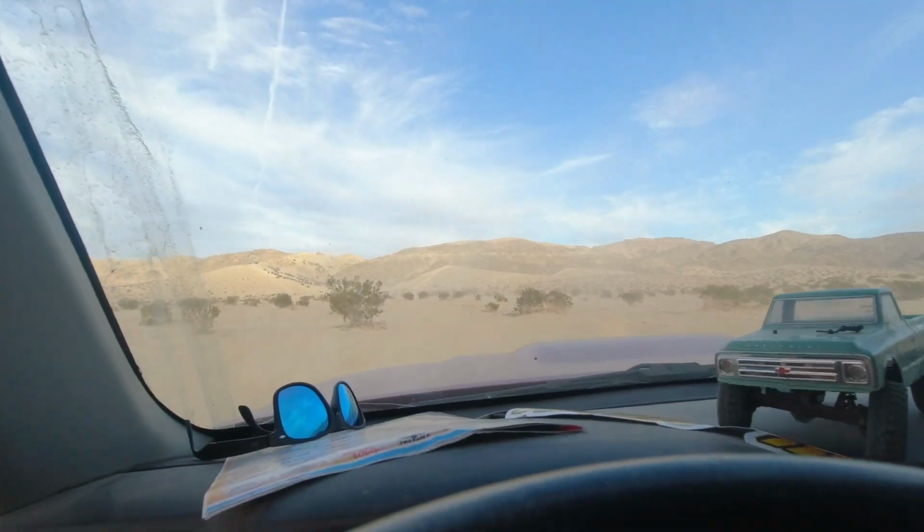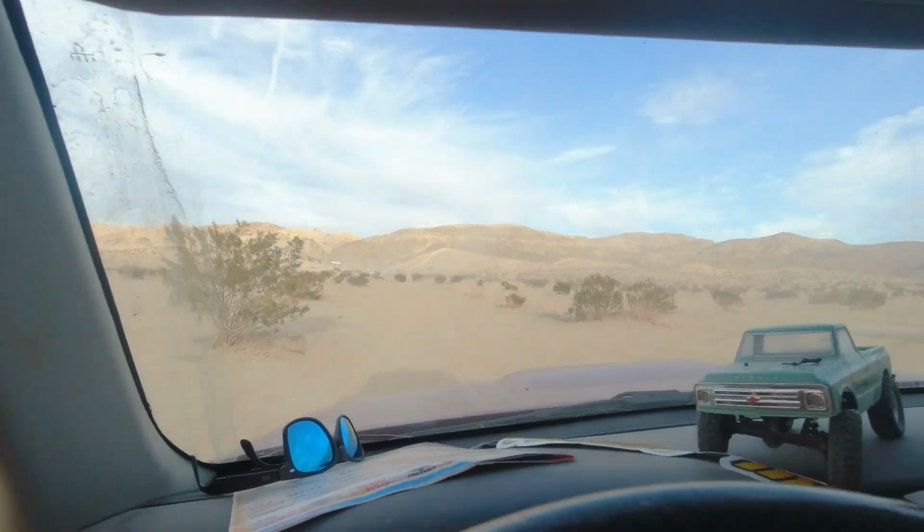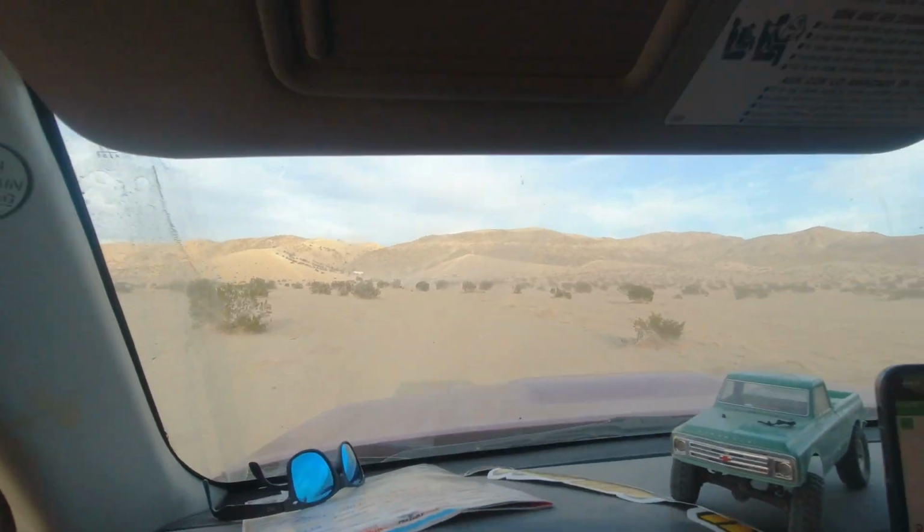What this basically is, you driving on some stuff that people with far better trucks can just fly over and you can't. When you're driving on sand like this, turn your traction control off. It's gonna help you out tremendously.